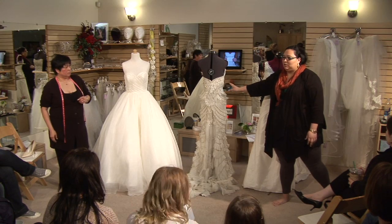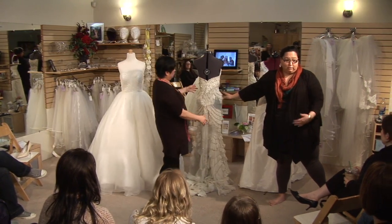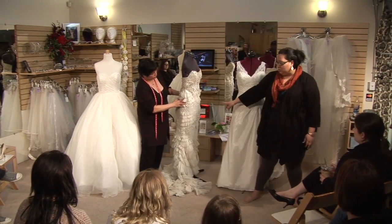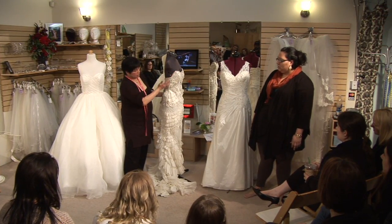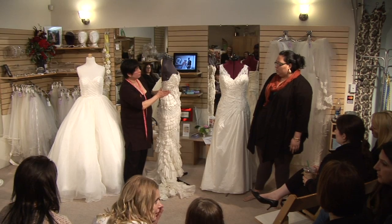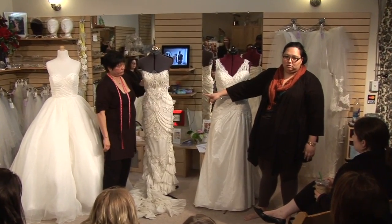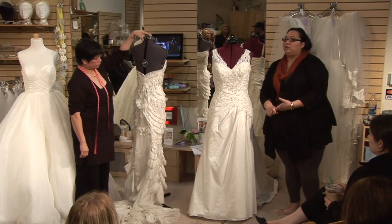Our goal is to make sure that the dress doesn't look like it got altered. And that's what any bride, I believe, would want. As you can see, we've touched almost every seam on this dress, and you can't even tell. Side seams here were taken in, but it fits really nicely here. And her wedding is in April. She came to see us in December to get this dress. So if you can book now, book now.